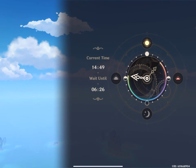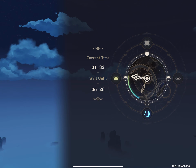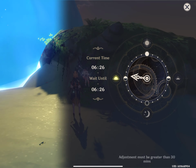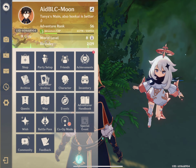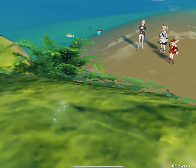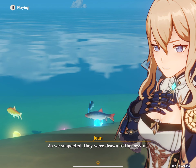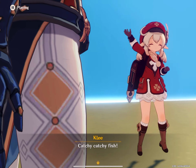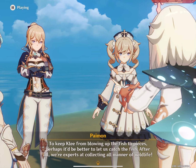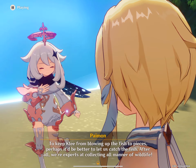It should be about time to check on the fish. Let's meet up with everyone first. Honorary Knight, over here! As we suspected, they were drawn to the crystal. Catchy fish! No! To keep Klee from blowing up the fish to pieces, perhaps it'd be better to let us catch the fish. After all, we're experts at collecting all manner of wildlife.